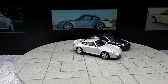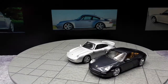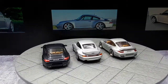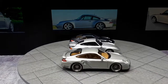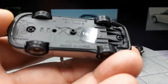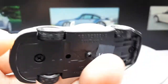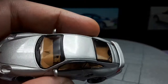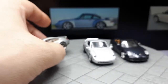Okay, let's see what we have next here. I do have a Kyosho Turbo. I'm gonna guess it's the 997 Turbo. It doesn't say, it just says 911 Turbo on the bottom. It says Turbo S on the back, though. Now this one came from a later Kyosho collection because it's screwed together. And so I must have felt that it had bad wheels, so I put on these Work C alloy wheels. And then while I was at it, I repainted the interior tan, because it would have been black from Kyosho.